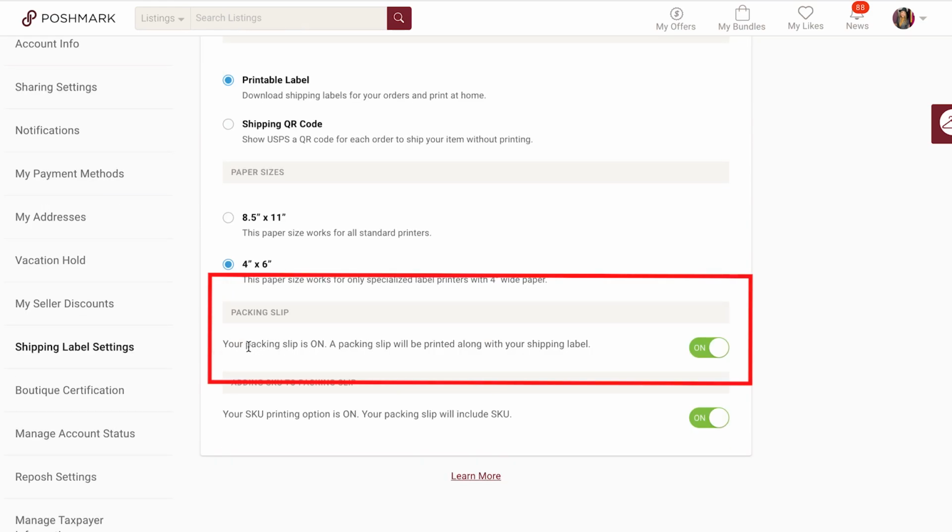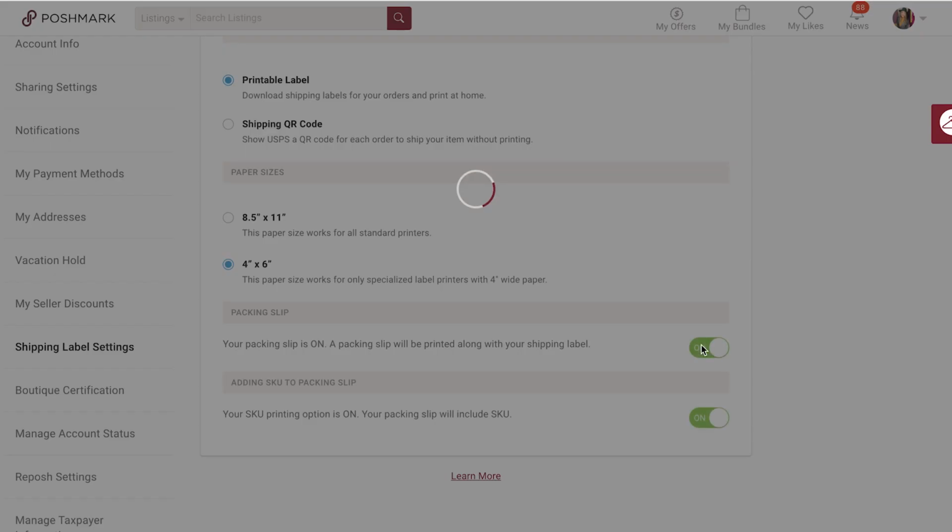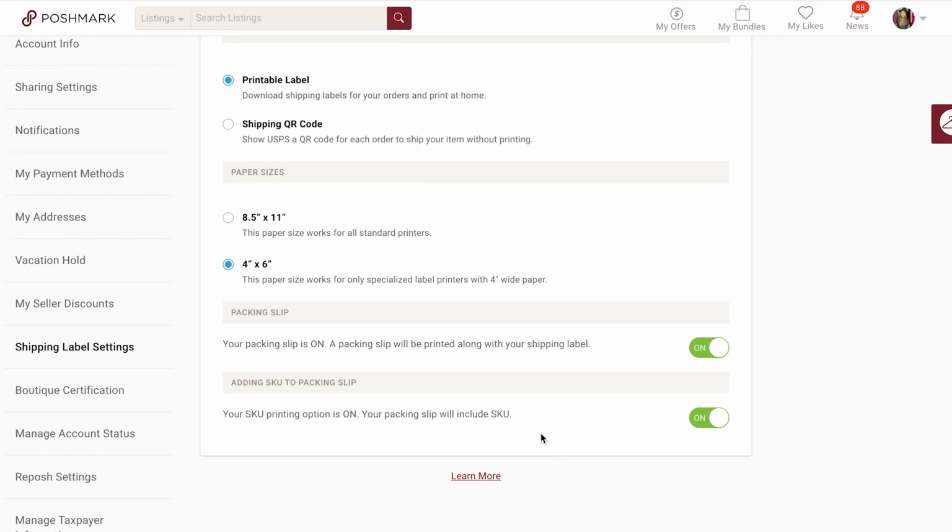Your packing slip is on. A packing slip will be printed along with the shipping label. It's that easy. It's just a little button right here that says on or off. The other nice thing about having a packing slip is having your SKU.